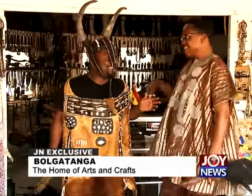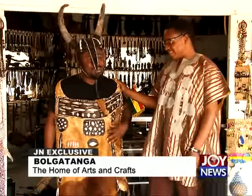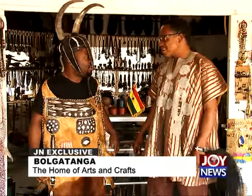It will depend on how sharp the knife is. Then, it's not a talisman, is it? No, it is not a talisman. But we have others that will put charms in them. And those charms work? They work.